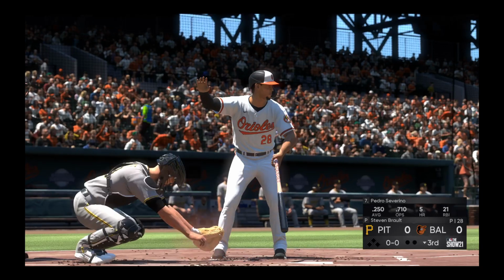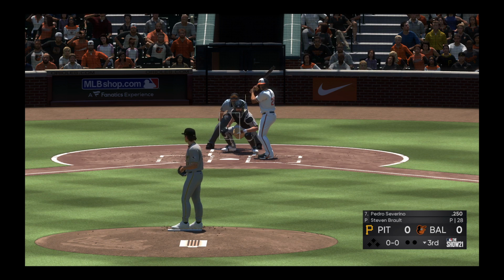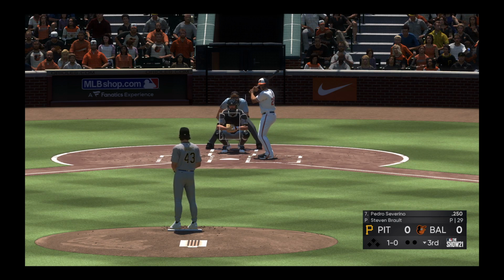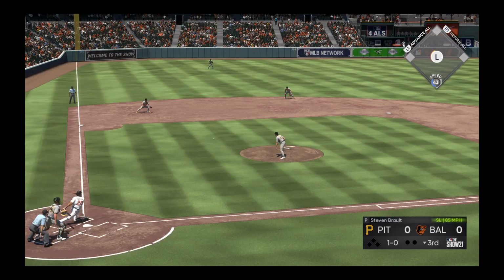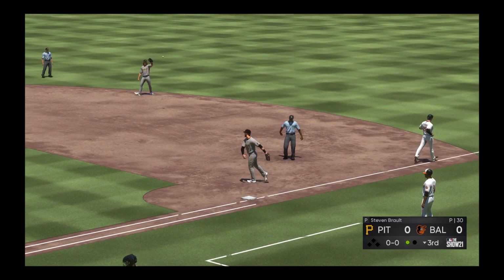Bottom of the inning now, and now it'll be the catcher, Pedro Severino, for the Orioles. First offering on its way. Severino. Count 1-0. Now the 1-0. The bouncer to the left side. Newman fields it cleanly. And quickly there's one down to lead off the frame.